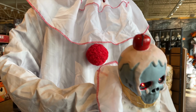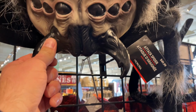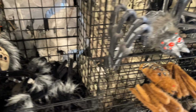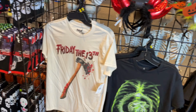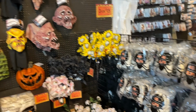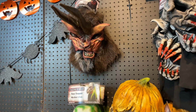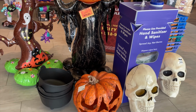Run and get the kids for me, will ya? Check this spider out. That's really cool. $50. Got a bunch of spiders over here. Are the spiders attacking you, Sally? This one has a bunch of baby spiders. These awesome shirts over here. Some socks. Some war masks. Jack, check out the horns on this guy. Check out these balloons. That's pretty cool. Oh! Ah!